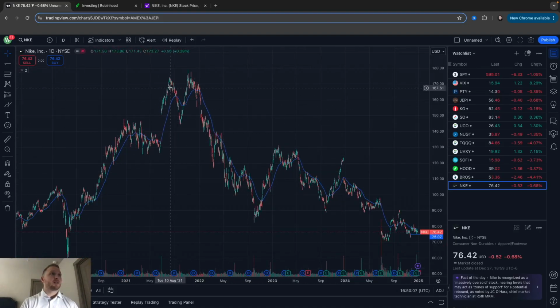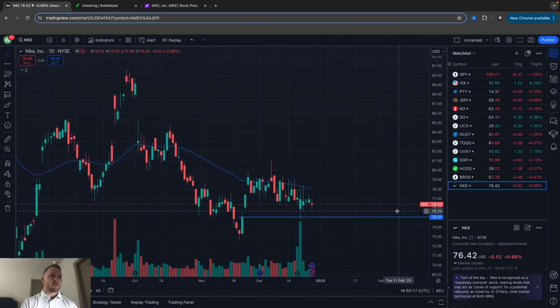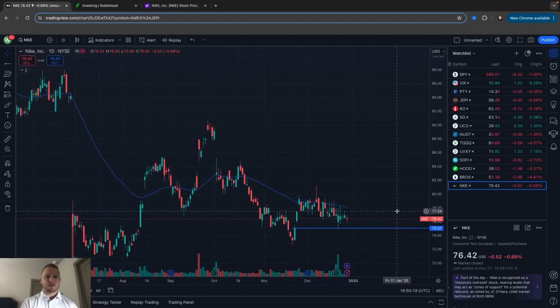And again, this was a $170 plus stock here, almost 180 it looks like. Yeah, just under 180. And I'm picking it up at $75 or $76. Nike has a gigantic brand across the entire world. I like their new CEO. I think there's points in here. So yeah, I'm starting to sell put options against this, actually pretty close to the money.